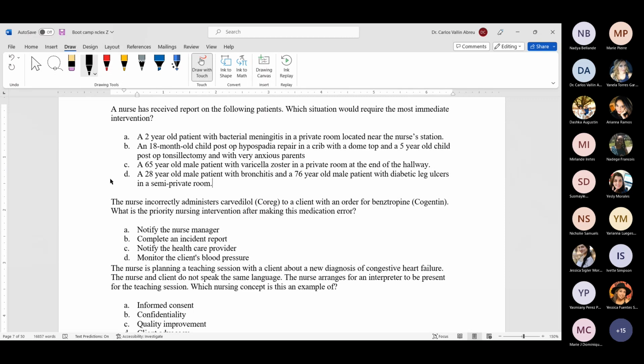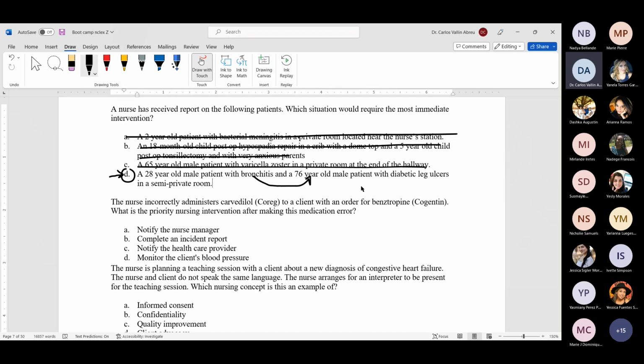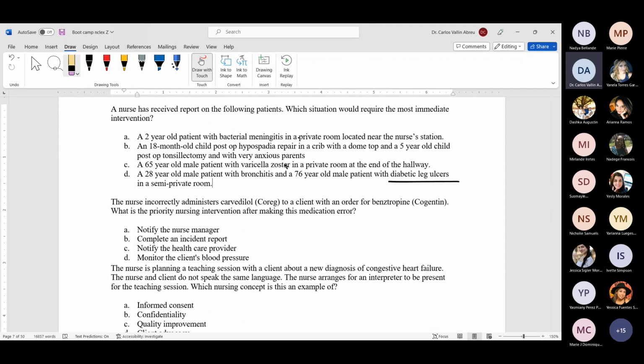D as in David. I assume that it is correct because A, a patient with meningitis alone, is okay. The 18-month-old child with hypospadias and the 5-year-old with tonsillectomy are okay. And it's expected to have anxious parents. If we are parents, we are always anxious if our child is sick. A 65-year-old male with zoster is alone, so it's okay. So yes, definitively it is D as in David. The patient with bronchitis should not be with an older patient who also has diabetes and an ulcer that could be infected. So they both are not good to be together. It's the worst combination.